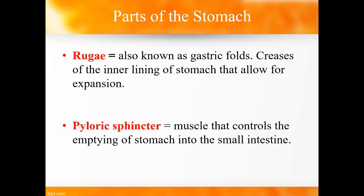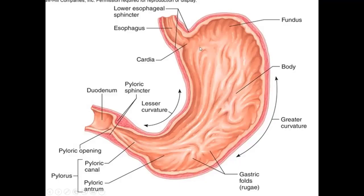Rugae are also known as the gastric folds. These are creases that you'll find on the inside lining of the stomach. And this is what allows the stomach to expand with material. And then we had the cardiac sphincter at the top where the esophagus enters. There's also another sphincter that controls when material leaves the stomach. That's called the pyloric sphincter. So that will control how much and how often material will empty from the stomach into the first part of the small intestine.